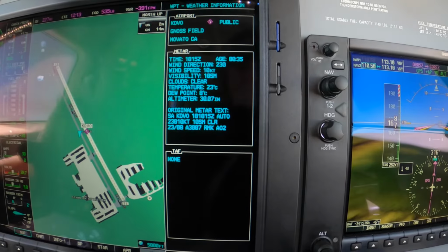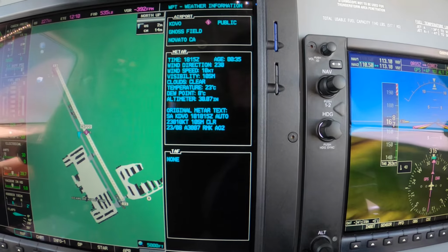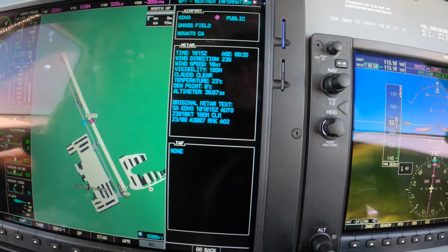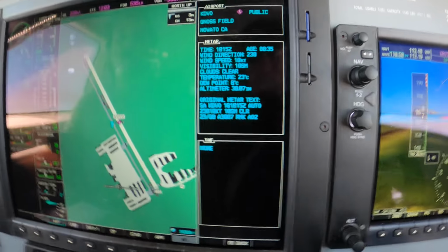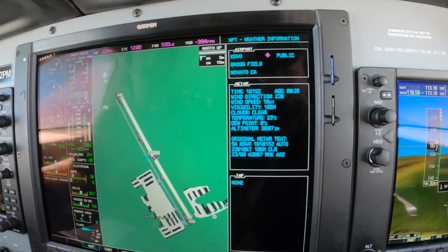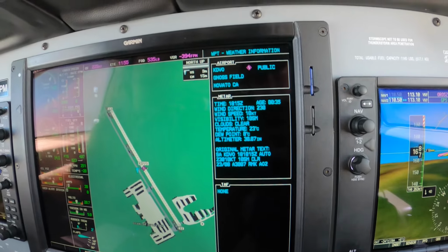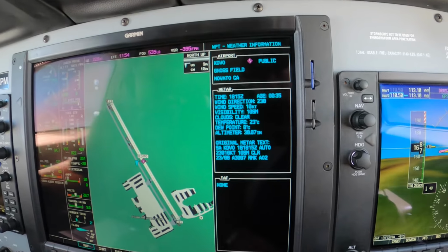Let's see, the winds are 230, yeah, so 3-1. A little bit of a left crosswind. So if we're going to plan on 3-1, then let's see about an approach for 3-1.